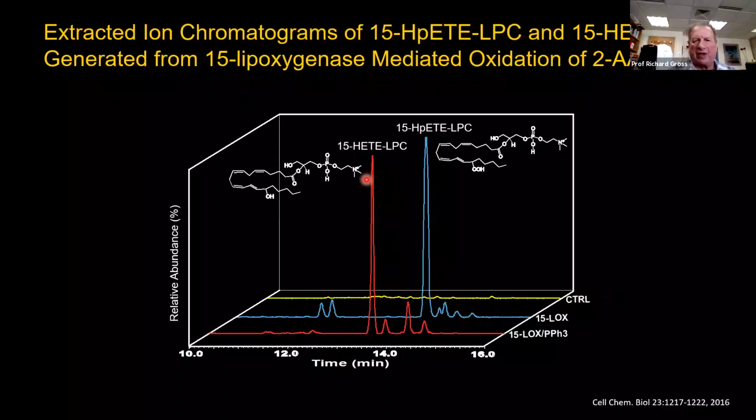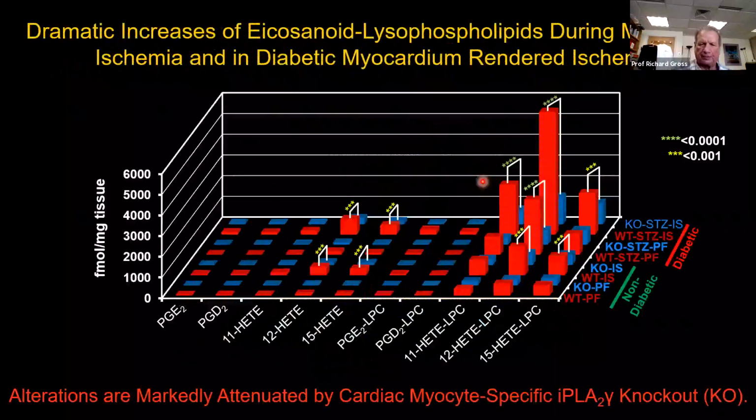And this is basically the same thing, but showing that it's also possible with HETEs. This is the control in yellow. We add 15-LOX, it makes a lot of 15-LOX LPC, and then this hydroperoxide could be reduced by triphenylphosphine to 15-HETE. Now, how important is this compared to the amount of non-esterified eicosanoids that we see in a cell?